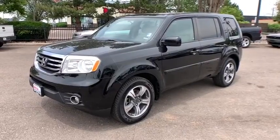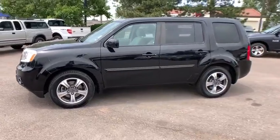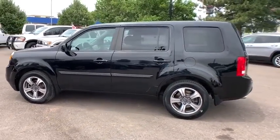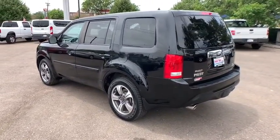We are pleased to show you the 2015 Honda Pilot. Optimal utility, indulgent interior, powerful performer. You'll be ready for almost anything in the Honda Pilot. This vehicle has less than 70,000 miles.